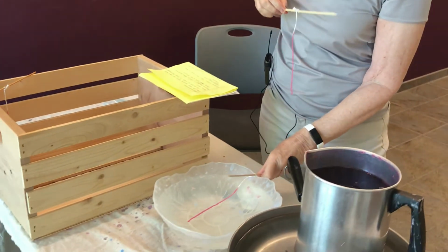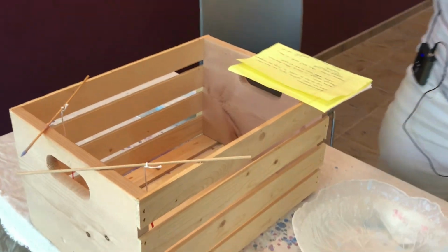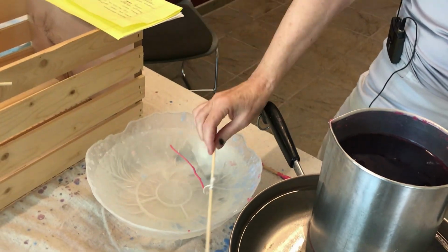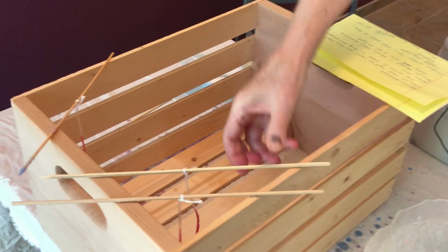Cool it off in the water. Let it cool on the rack. Okay, here's the second one. You see how that gets darker, thicker looking? Cool it and put it on the rack.